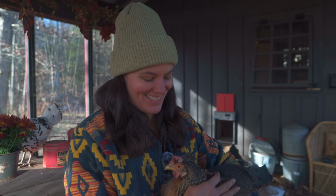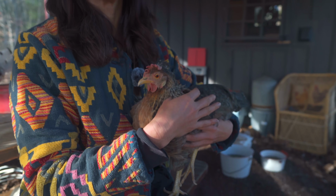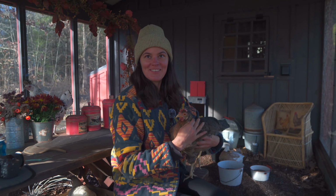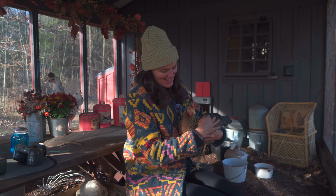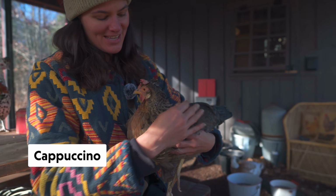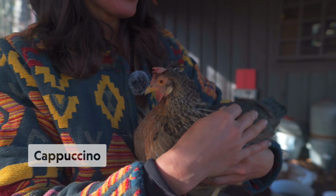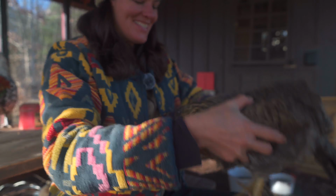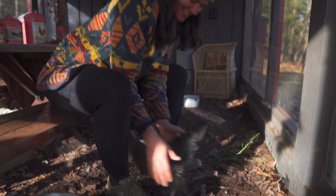All right, as you can see, I'm in my element and we'll have to give a full coop tour, but I wanted to introduce you to our lovely ladies. This is Cap, Cappuccino, Cap for short. She is one of the hens from Los Sures, so we ended up taking 5 hens. She's a little scared of the camera. Are you camera shy?